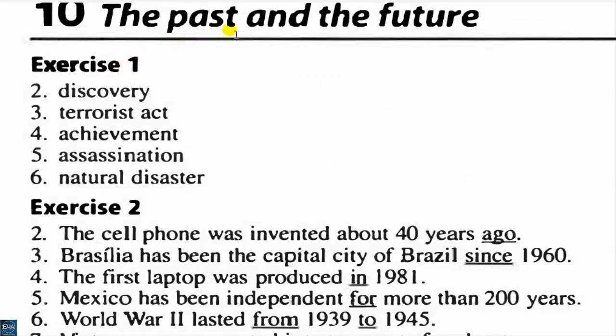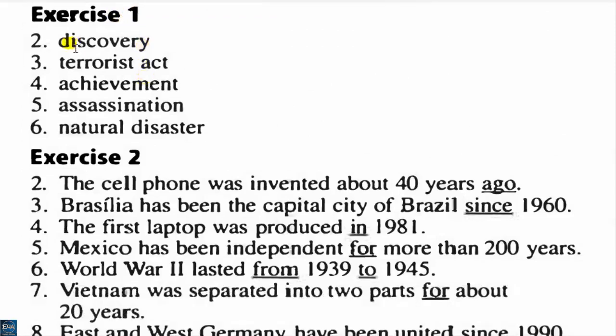Unit 10. The past and the future. British past, American past. Exercise 1. 2. Discovery. 3. Terrorist act. 4. Achievement. 5. Assassination. 6. Natural disaster.